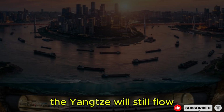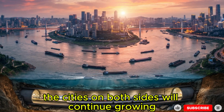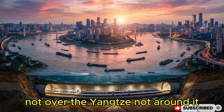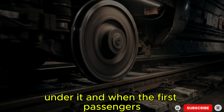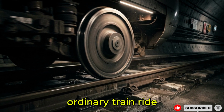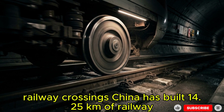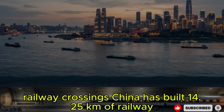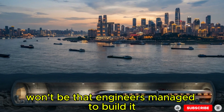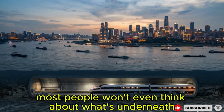The Yangtze will still flow. Ships will still move across its surface. The cities on both sides will continue growing. But underneath the river, a high-speed railway will connect them. Not over the Yangtze. Not around it. Under it. And when the first passengers eventually travel through that tunnel, they'll experience something that feels completely ordinary. A train ride. But beneath their feet will be one of the most technically demanding railway crossings China has built. 14.25 kilometers of railway beneath the Yangtze River. And perhaps the greatest achievement won't be that engineers managed to build it. It will be that, once it's working, most people won't even think about what's underneath them.